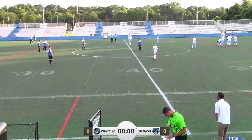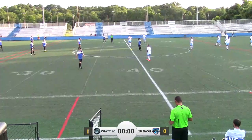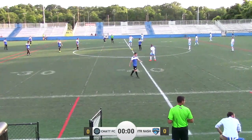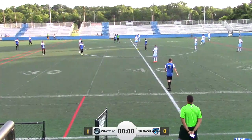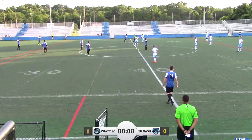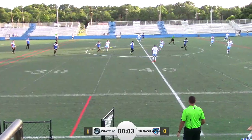Alex, Chattanooga FC, again, still unbeaten in CFC play, and this is a tough test. International is a team that they're very familiar with, even though they were not in the NPSL until last year, but they've come onto the scene, won the entire conference in their first season, and Chattanooga's playing them for the fourth or fifth time.